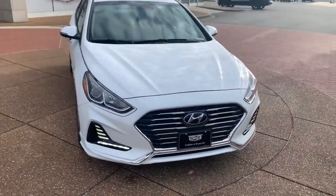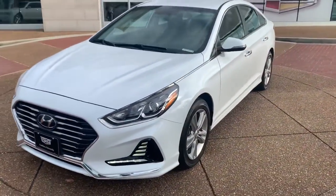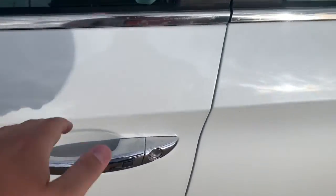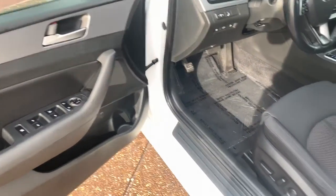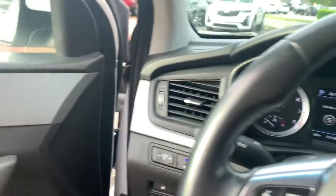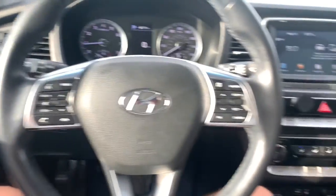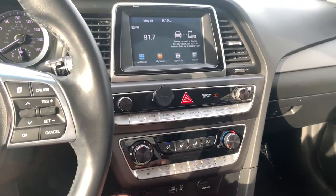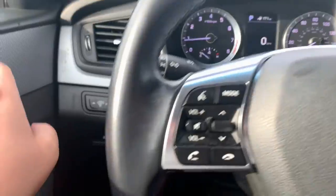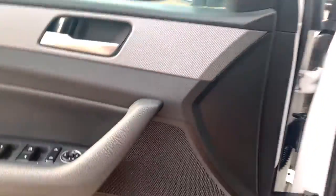With ample cargo space, standard driver assistance, and standout style, this family-friendly four-door is ready to take you places. These are just some of the great options this vehicle comes with: hands-free liftgate, keyless entry, backup camera, heated mirrors, heated front seat, blind spot monitor, steering wheel audio controls, aluminum wheels, leather steering wheel, traction control.